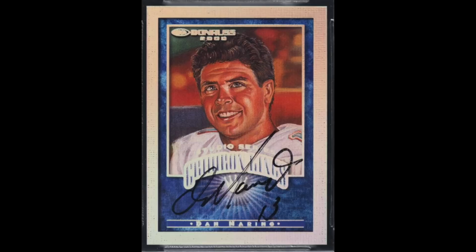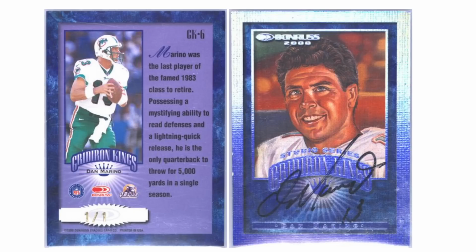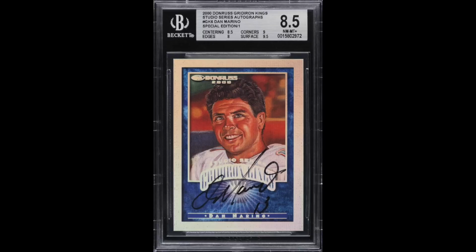So I sent it to PSA, and again, they would not grade it. Same thing, N9 not graded, no specific info, no grade, no charge. I couldn't figure this out at all. The card looks completely good. The serial number looks completely good. I really have no idea why they wouldn't grade this card and what their issue is with this set or whatever. But I sent it to Beckett, and once again, they did grade the card. They gave it an 8.5.